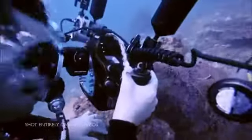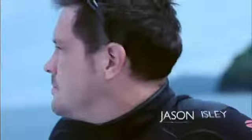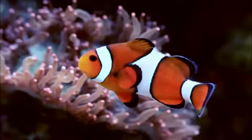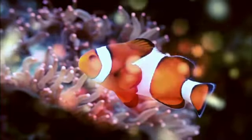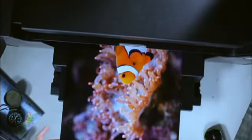Color. That's what comes to mind first whenever I think about nature. It's all around, every animal, every plant. It's all expressed in an infinite array of colors. My name is Jason Isley and I'm a conservation photographer. For a professional photographer, getting the shot is just the beginning. I then have to transform that digital image into something real, into something that an audience can fully experience.